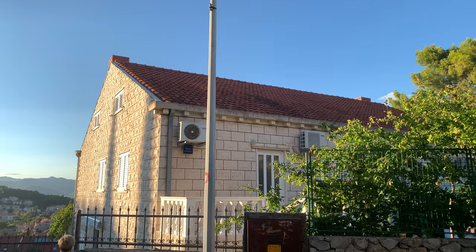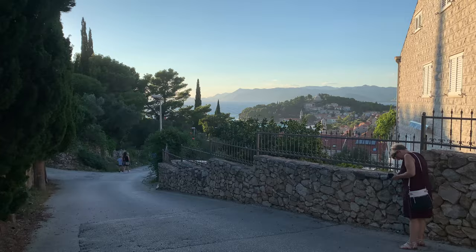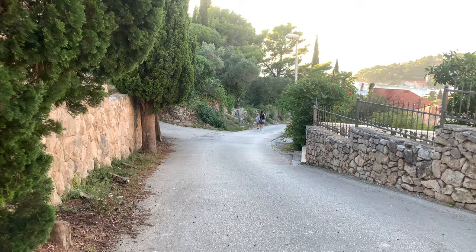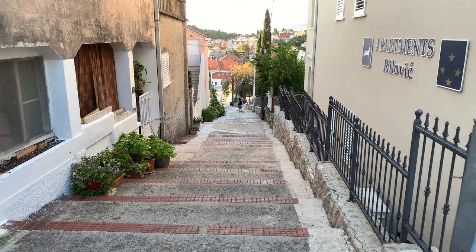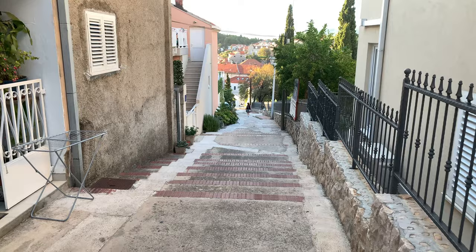So the mausoleum's up on the hill's top there. We're just going to head down this little path. 10 minutes up, 5 minutes down. I wonder if it caters for people who've had a few beers. It's nearly down. I think the bottom there, that's where the town is. There's Deb.